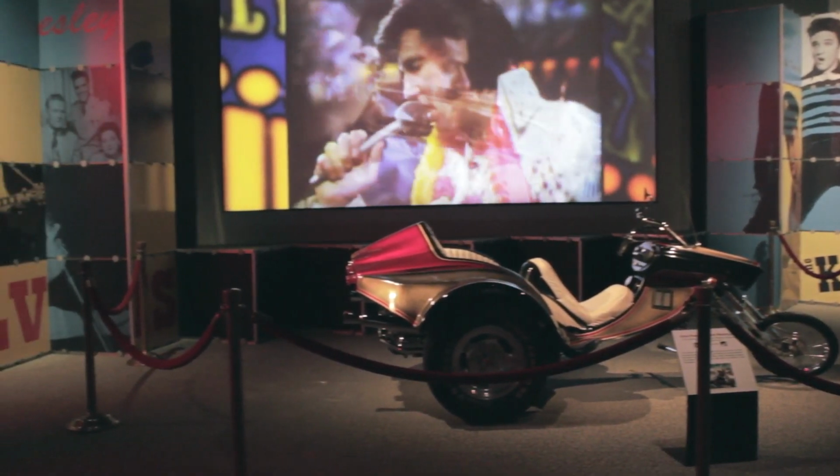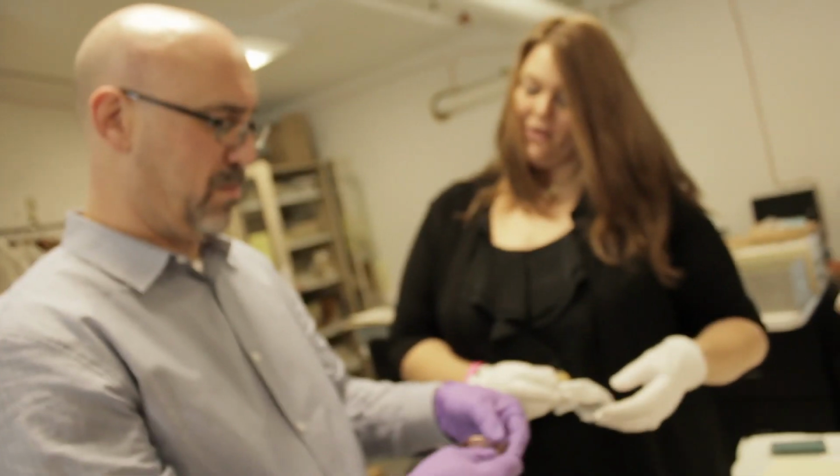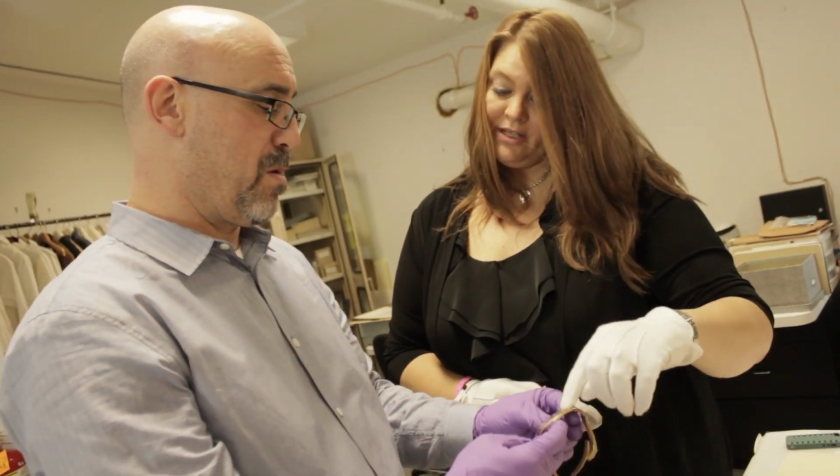The story that we tell at Graceland is a little bit different because we're not as focused on Elvis's place in the bigger picture. It's all about what Elvis did, and mainly wrapped around his house versus his place with all the other artists that are represented here.